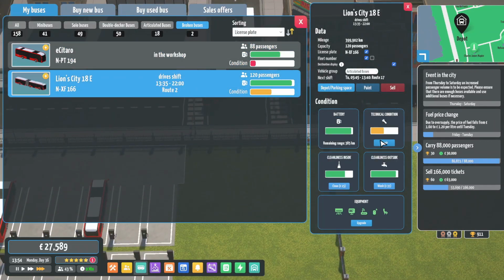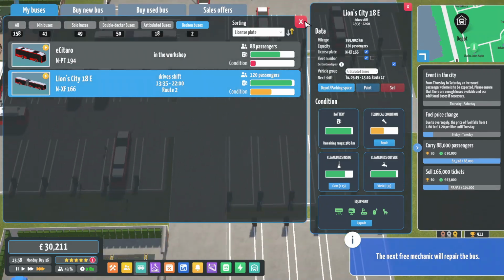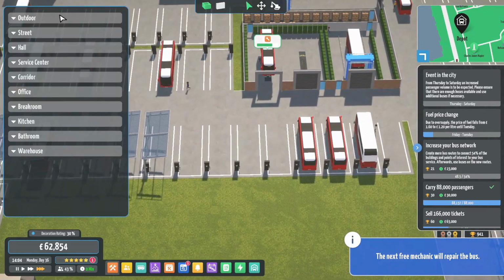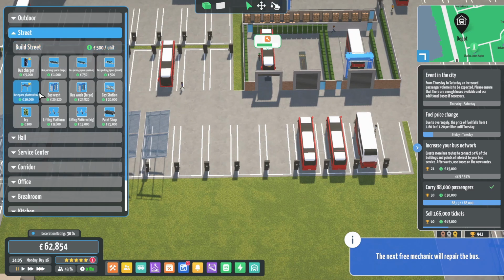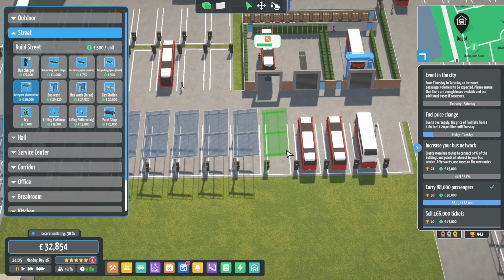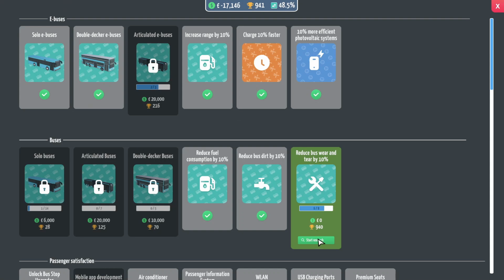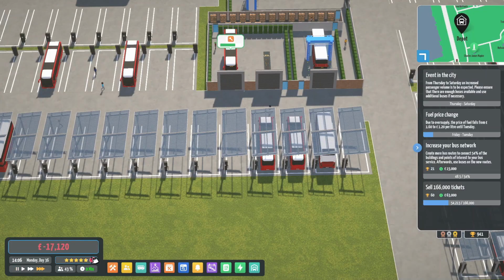We've missed another broken bus. We'll give that an indicator. Right, we've got some more money now. So what I'm going to do, street, 1, 2, 3, 4, 5, 6. We're going to go into debt to finish that row off. Reduce bus wear and tear, that would be helpful.